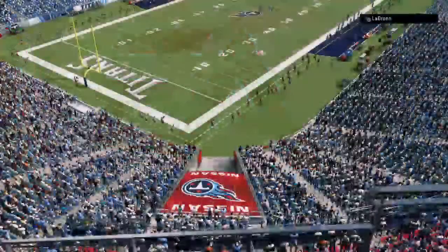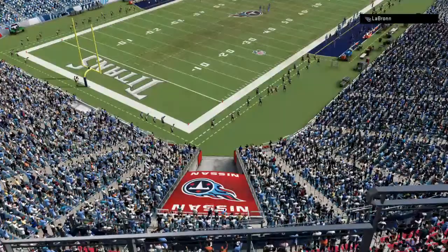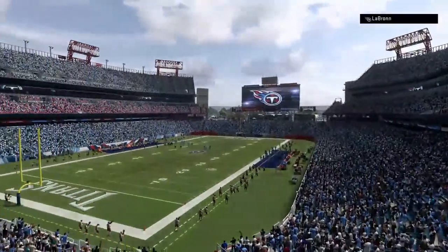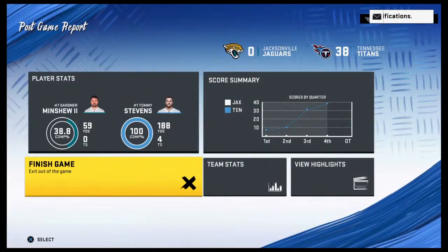So for Tennessee, their winning ways continue as they get it up to 7-0. And they'll be able to enjoy this one through the bye week before they get back at it again. Meanwhile, for Jacksonville, the loss drops them back to 4-3 so far. And they'll get a chance to redeem themselves next week at home against Jacksonville.